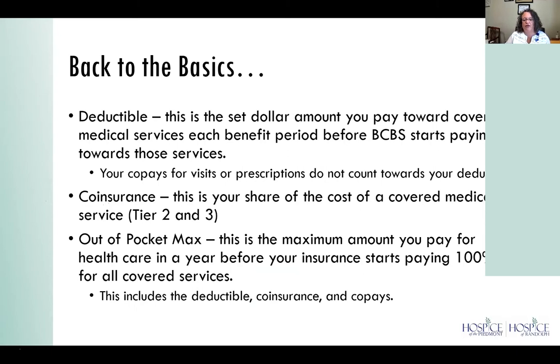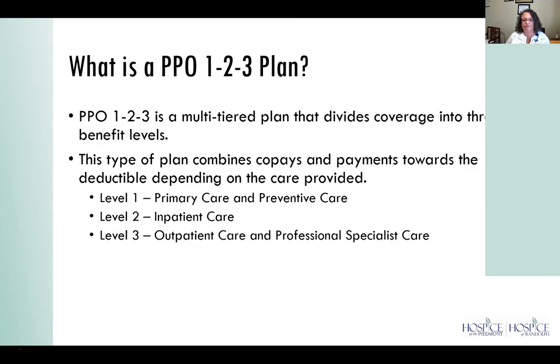Co-insurance is your share of the cost of a covered medical service. This comes under tier 2 and 3 in the PPO 123 plan, and I'll explain that a little bit more in just a few minutes. And then lastly, out-of-pocket max. This is the maximum amount that you pay for healthcare in a year before your insurance starts paying 100% for all covered services. And so the out-of-pocket max does include your deductible, co-insurance, and co-pays.